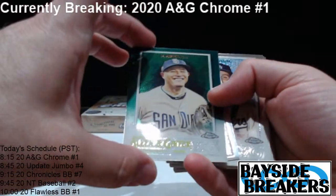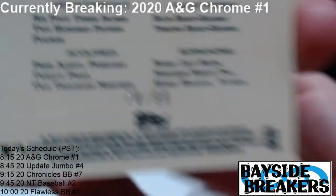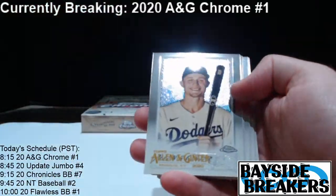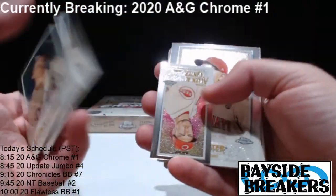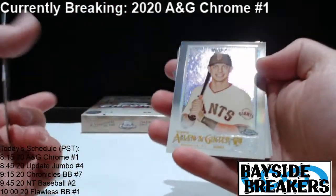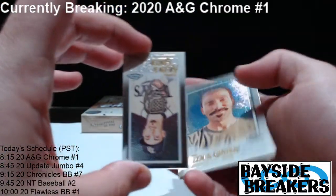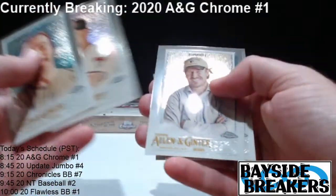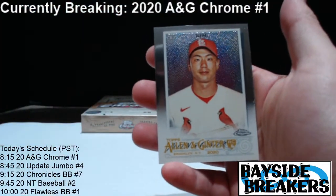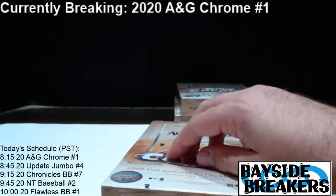Green parallel, Mr. Manny Machado. Manny Machado for the Padres. Green parallel, number to 99. Mini of Zach Wheeler. Can I read that? Mini of Trevor Bauer. Refractor for the Giants is Mauricio Dubon. Mini Blake Snell. And a mini bugging out of a Orb Weaver. Followed by Kwang Hyung Kim from box number 3. Halfway done.